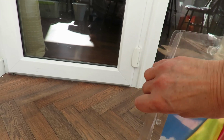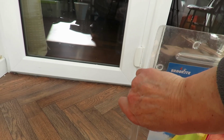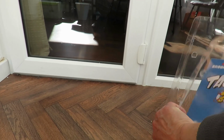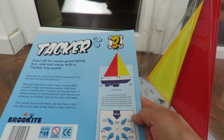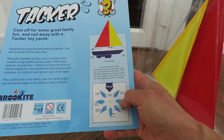Cool. Well, it's a tight fit. I did like the idea that it actually gives you an idea of how to set sails.